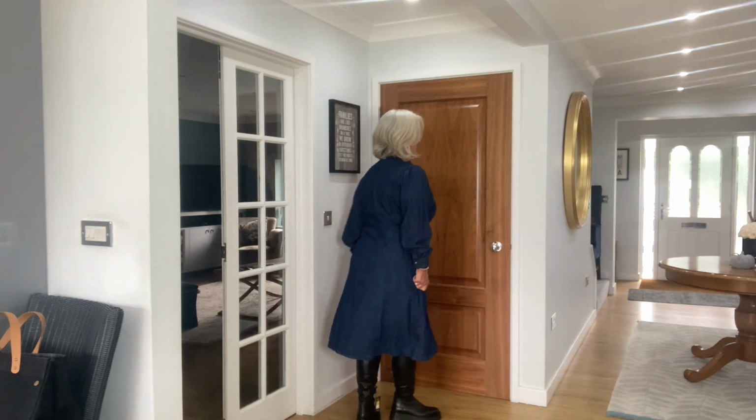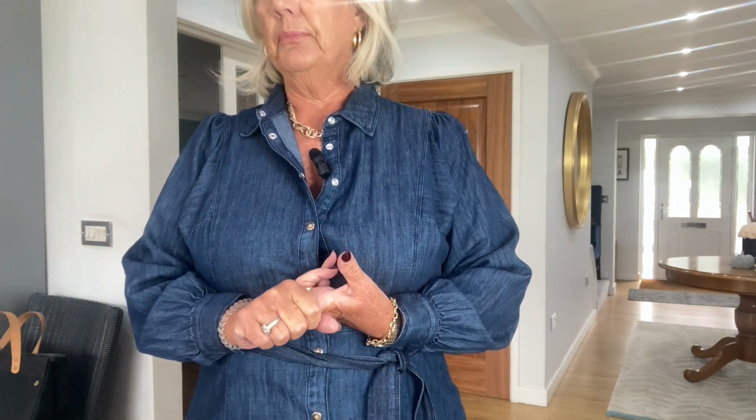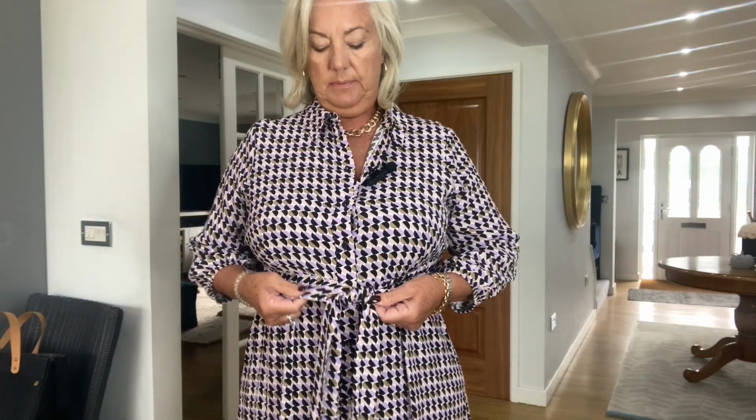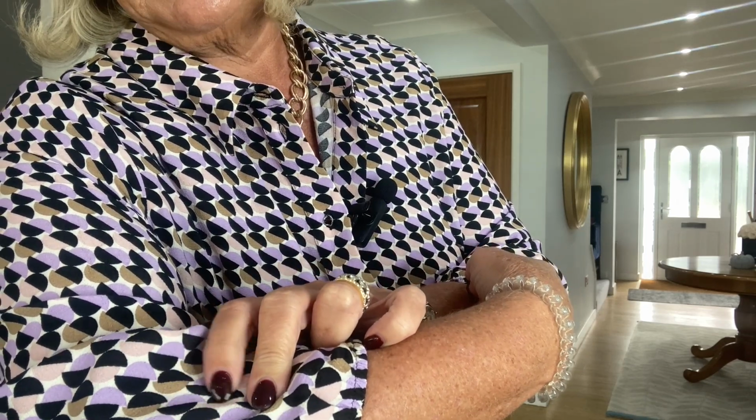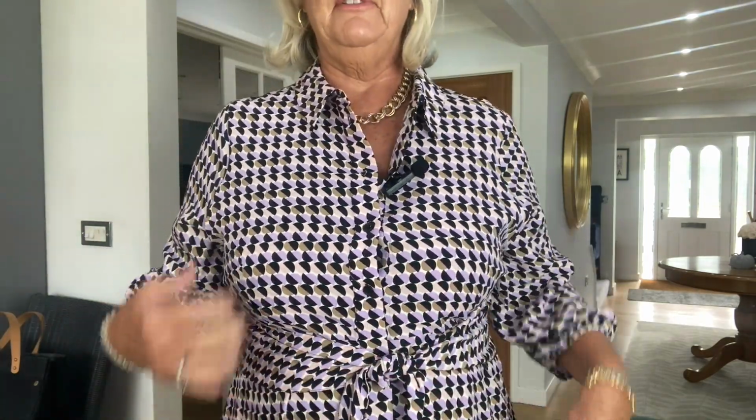But I think as far as a denim dress goes, it fits the bill completely. And then I've got one more dress, and then a coat, and then I'll just talk a little bit about boots. This dress is an 18 long, and it's 100% polyester, but it's got a nice feel to it, and it's got some nice colours. It's got a blush pink, black, and lavender with a cream background. 3/4 length sleeves, which are lovely and flattering.